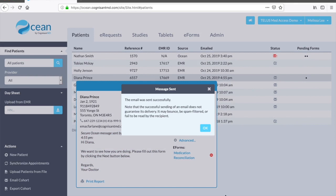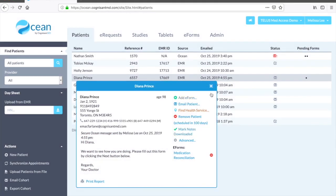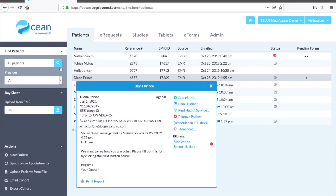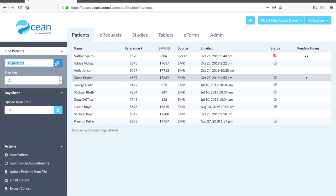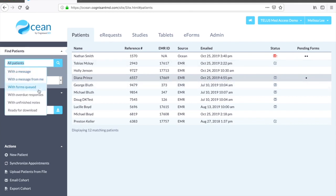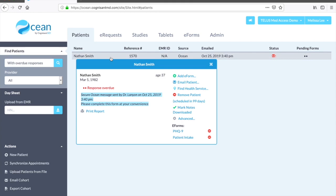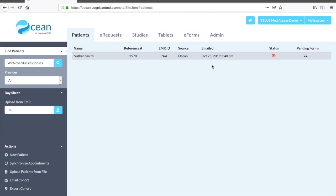Now, another setting, once I've got that confirmation that it has gone out, if I go to find patients along the side, I can also look for patients that might be overdue from responding to a reminder or an Ocean message that has been sent. So here, a message previously went out to Nathan. We can see that the status is overdue, and I can see what forms are outstanding. Now, this could come in as an email notification to me as well, but the Ocean portal is a handy way to see all of the patients that might be outstanding outside of an email notification.